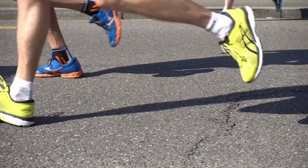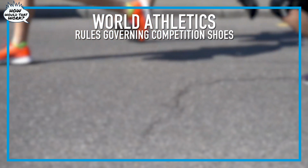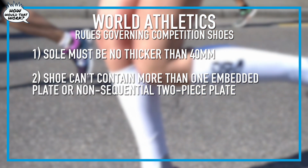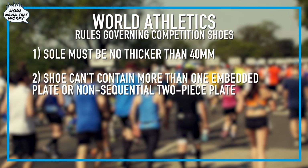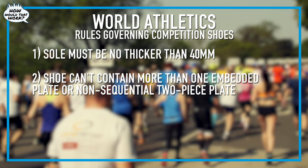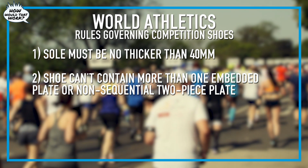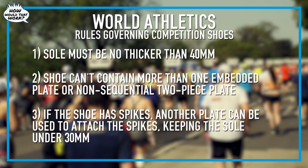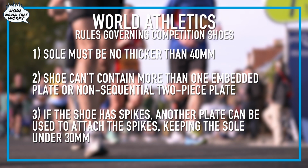The organization set an immediate and indefinite moratorium on any new shoe that does not follow these 3 requirements. The sole must be no thicker than 40 millimeters. The shoe must not contain more than one rigid embedded plate or blade of any material that runs either the full length or only part of the length of the shoe. The plate may be 2 pieces, but they must be located sequentially, not stacked or in parallel, and must not overlap. For shoes with spikes, an additional plate or other mechanism is permitted, but only for the purpose of attaching the spikes to the sole, and the sole must be no thicker than 30 millimeters.